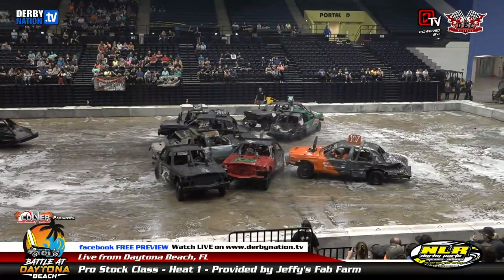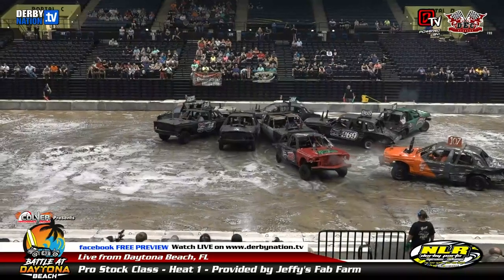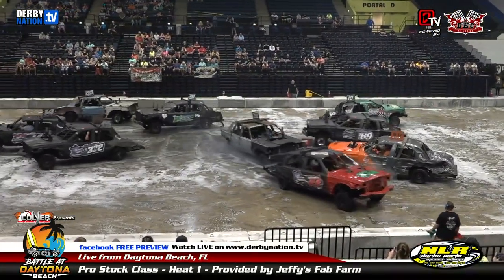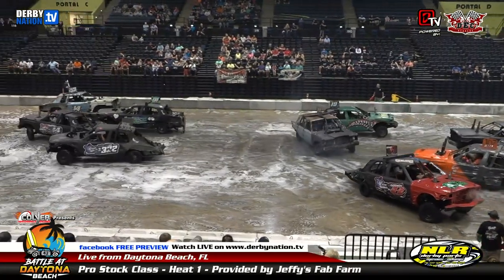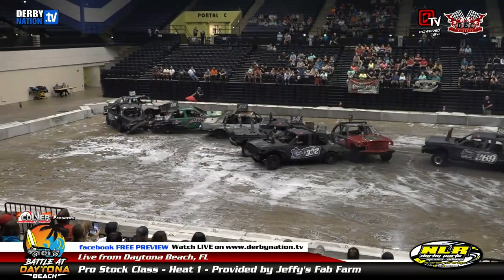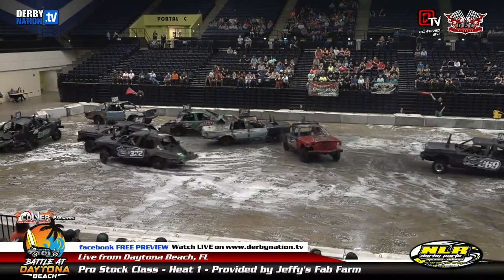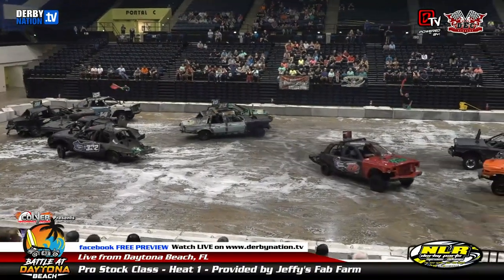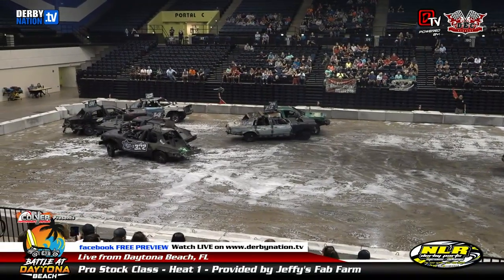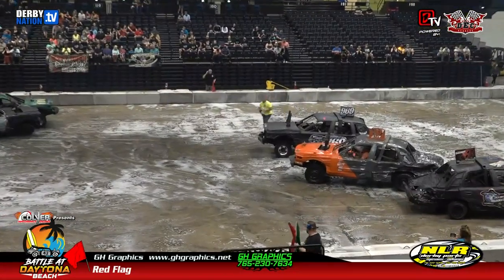Looks like the guys have a lot of respect for the wall. Keeping away from there and, you know, not really using it to eliminate drivers and kind of respecting that, which is great because we'd all like to come here again. I think we're going to throw the red to put that wall back together. That's like the fourth hit in the same spot, and it looks like after about two, it starts to break a hole in that wall. So I think we're gonna have a little break here, get that wall straightened out.